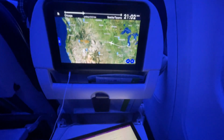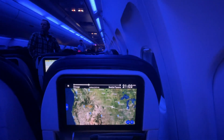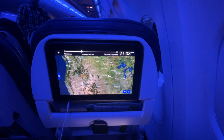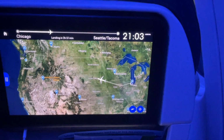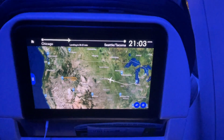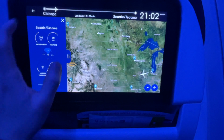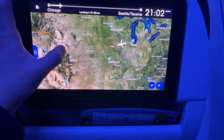A short while after takeoff, the cabin lights were dimmed to a very fluorescent blue, which, in my opinion, gave the cabin a very modern and warm look. However, service was suspended for the first hour or so due to rough patches of air across Iowa, as well as a medical emergency, which the crew did a wonderful job to defuse and resolve over time.